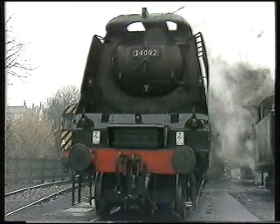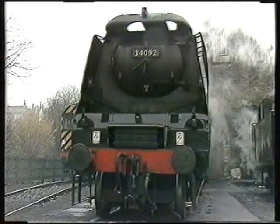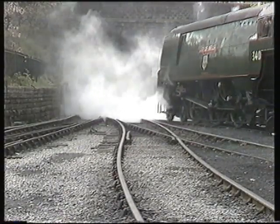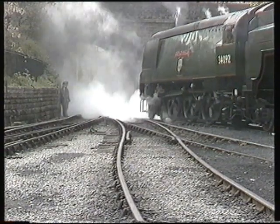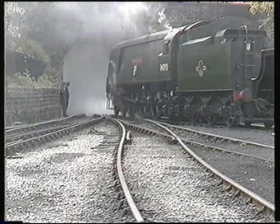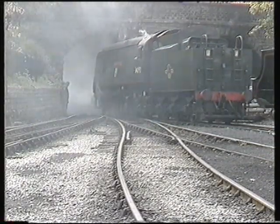In 1945, the first of Bulleid's light Pacifics appeared. These were similar in appearance to his earlier Merchant Navies, but were designed for routes which demanded a lighter axle loading. The West Country class took their names from their main area of operation.